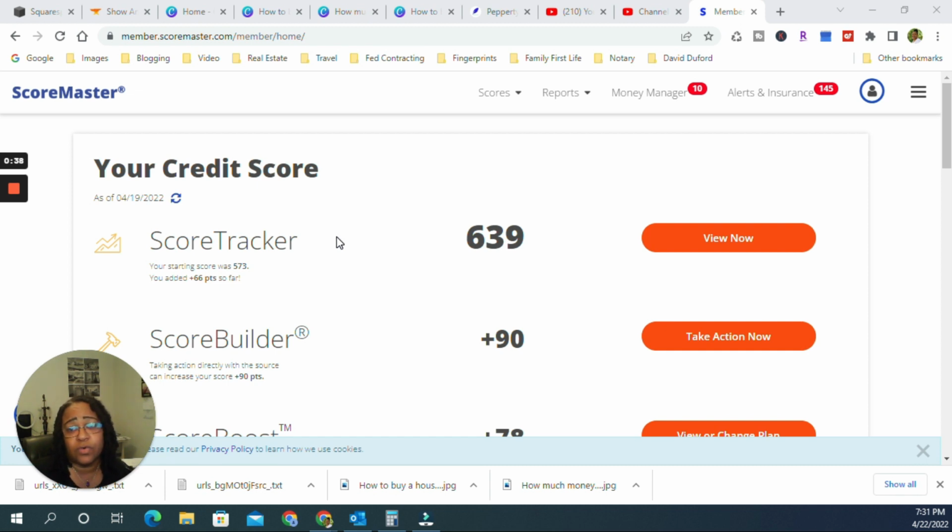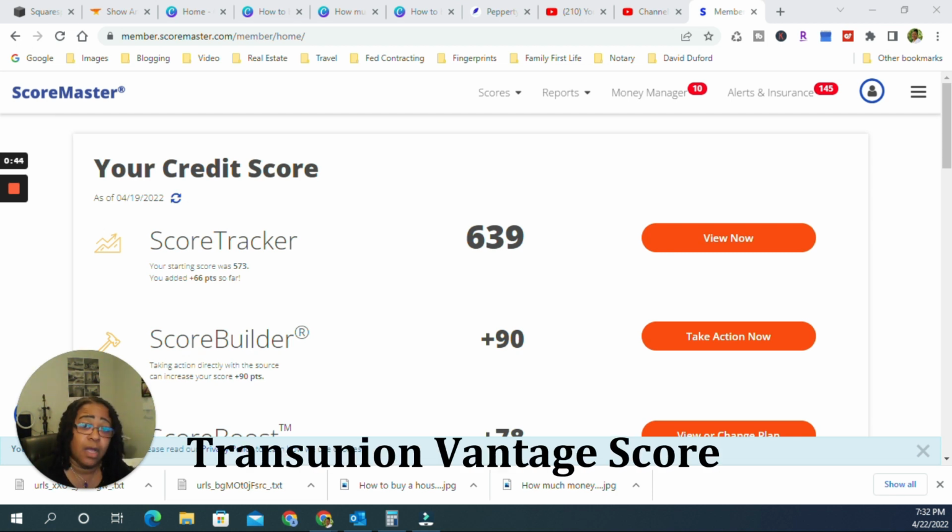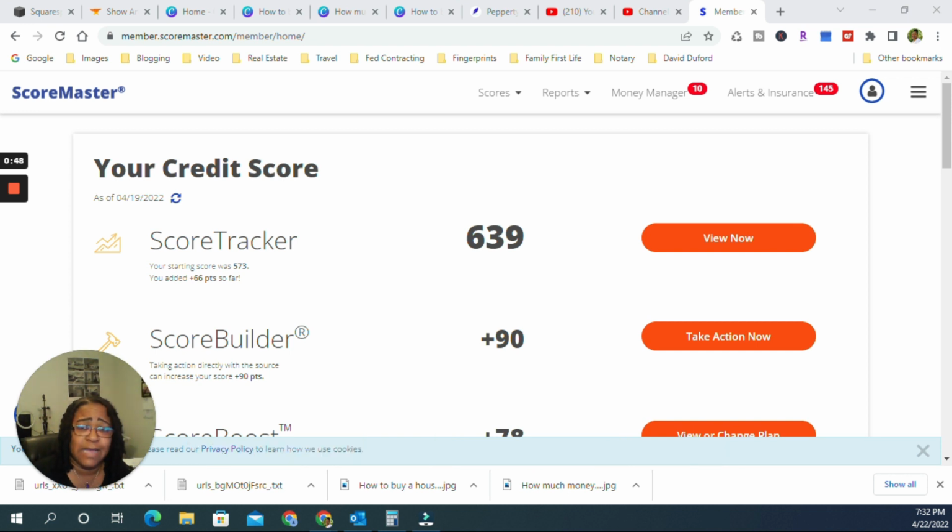This score, the score tracker score, is your TransUnion, your Vantage score. This is not a FICO score. I'm going to tell you the difference for me. When I did it, my Vantage score, this TransUnion score, was 13 points lower than my FICO score. But on the 3 bureau, my Experian was actually higher. So take that with a grain of salt.